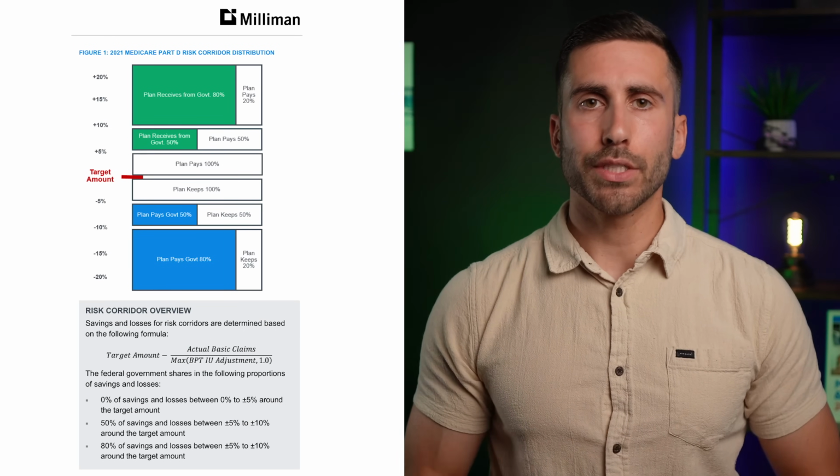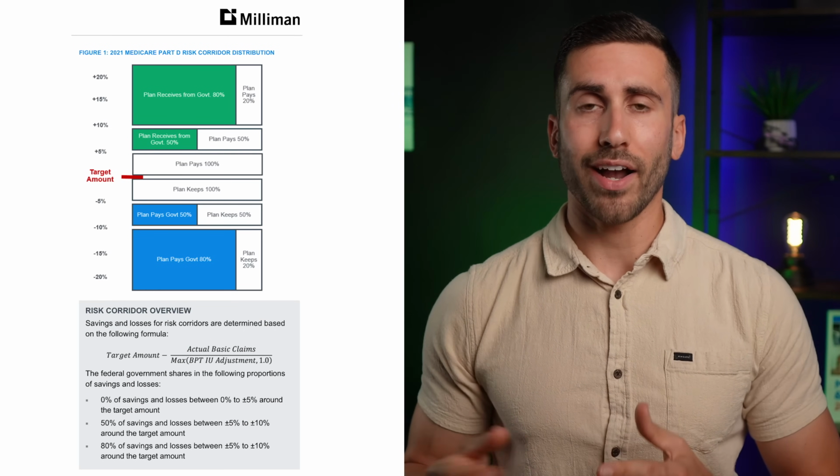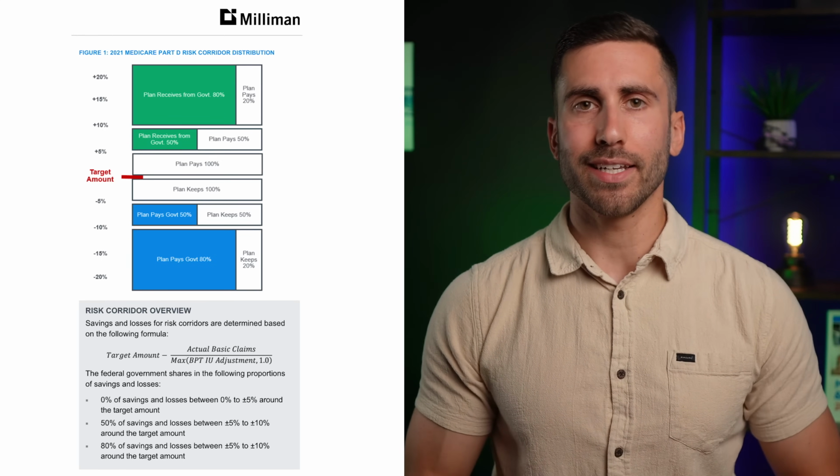In addition to the added funds they receive from the government in the direct subsidies we talked about, plans will also face less negative financial risk due to these changes in their risk corridors. Risk corridors are designed to limit the financial losses of Part D plans if the actual cost for providing prescription coverage is higher than what the insurance company had expected in their initial bid.